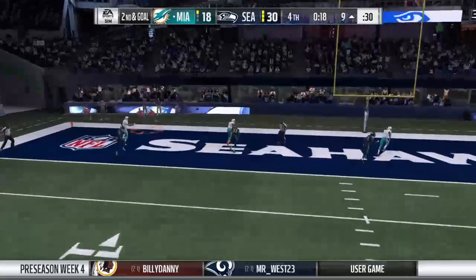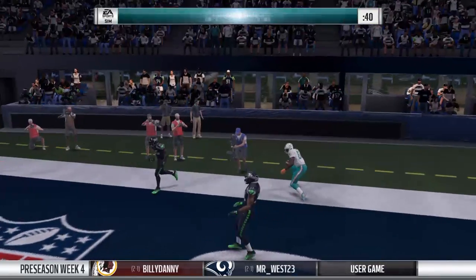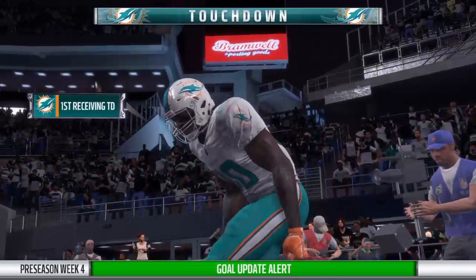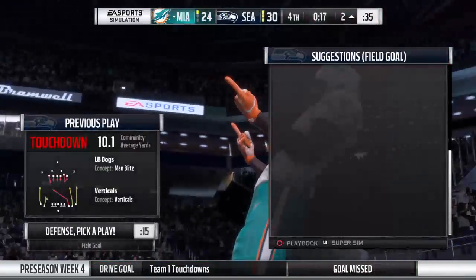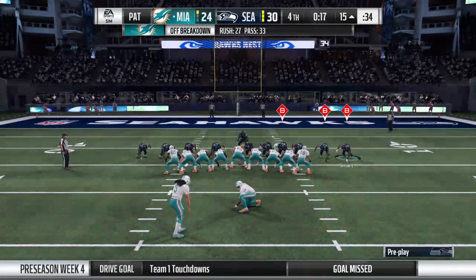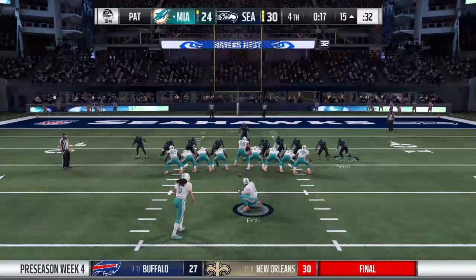Out of the gun, they'll look to throw. And it's caught. He's got it for a late touchdown, but probably a little too late. It would take a miracle of epic proportions if they're going to pull this one off. I'm not sure win-win is the proper term here, but it certainly felt like it. They got the touchdown they needed.